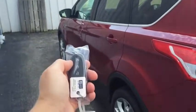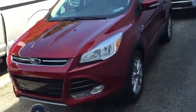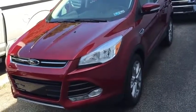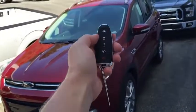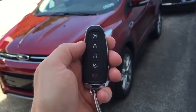And you can't even remote start it right now because it is in transport mode. So, cutting forward in the video here, we got the little smart key access key situation taken care of. This is how it works to remote start the 2016 Ford Escape Titanium.